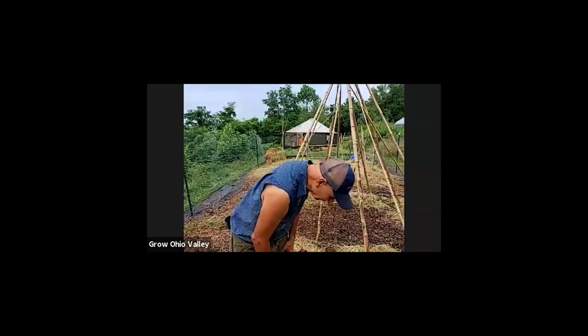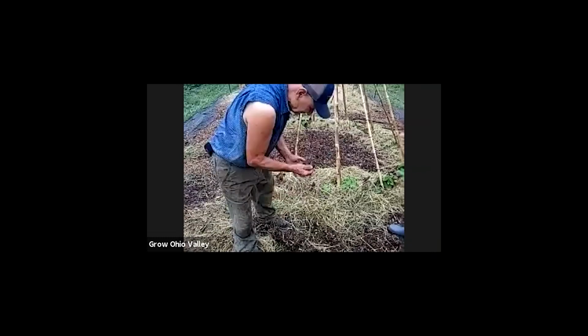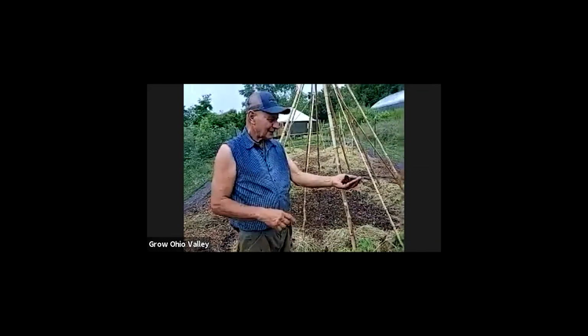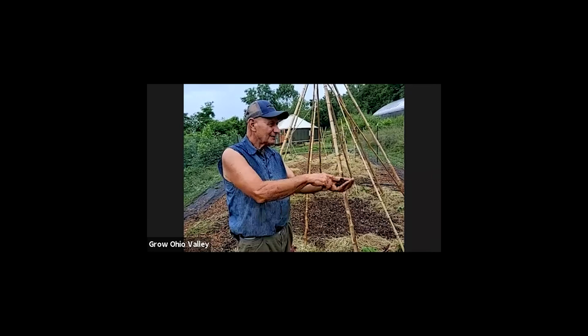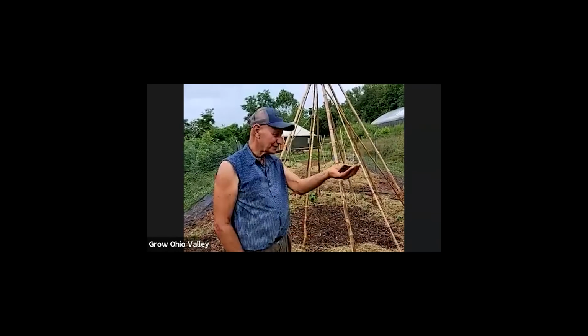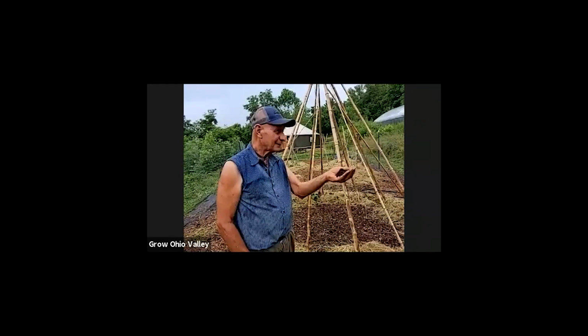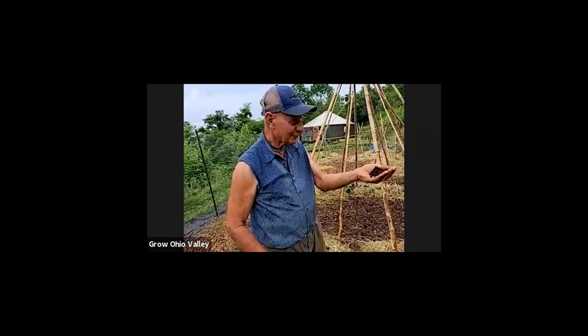In just a little bit of soil, the population is greater than all the people on Earth, right there in good soil. That's impressive. There are 8 billion people on Earth.